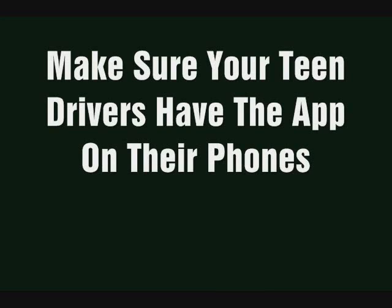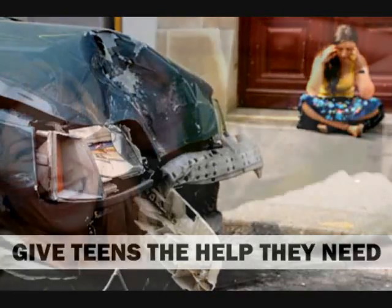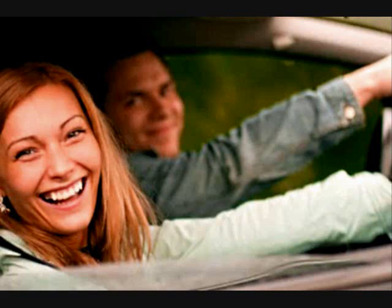And we want to make sure that your teenagers have it on their phones, because what we've seen over the past is that young drivers tend to get intimidated by aggressive adults who may try to get over on them. And by having this app, it can prove that they were in the right and it's the other party's fault. So it's a great thing for high school and college students to have, not only for them, but also for their parents in the long run when it comes to insurance rates.